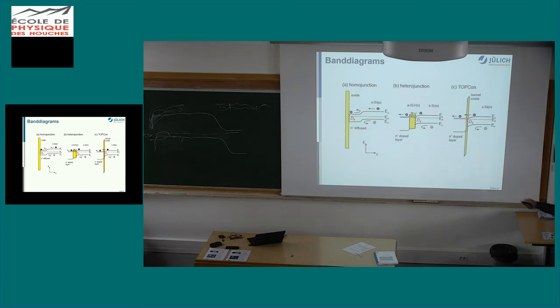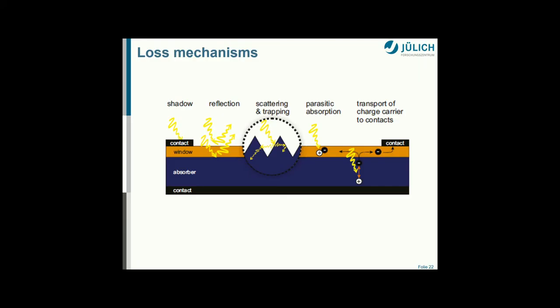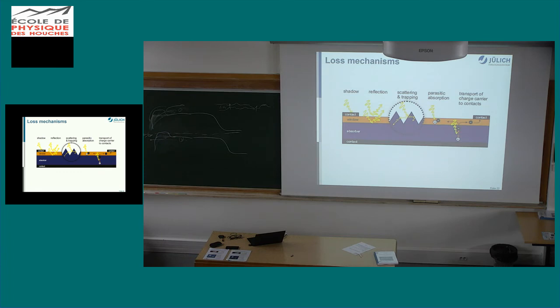But of course, you see there is no way out. With a classical thick passivation oxide, you need to get the holes through. In this case, holes to get the electrons through. Okay. Still, there are losses. We are not at the limit. We are very close.